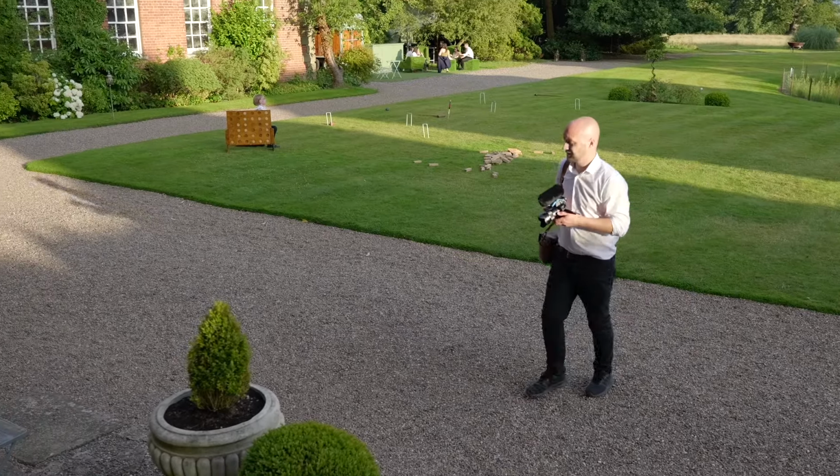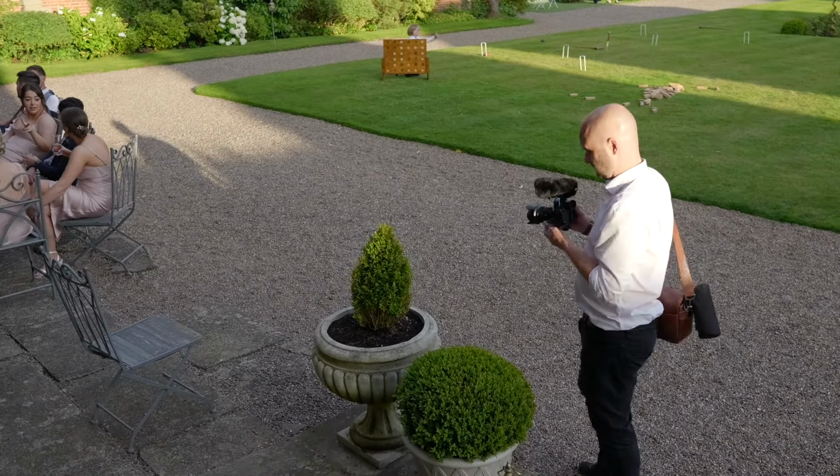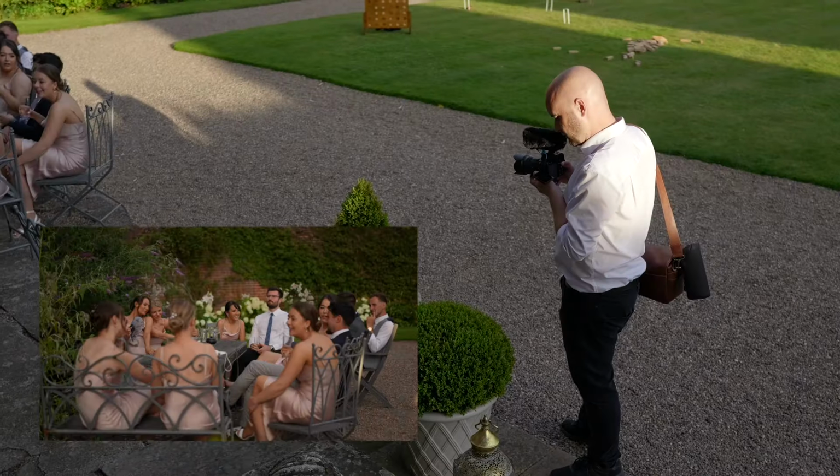They've finished their meal now and they've all come outside and the light is great at this moment, so I'm making the most of it and getting lots more footage of them.